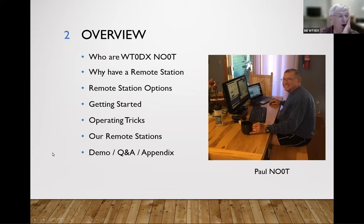And there's a picture of Paul. Hi, Paul. Operating remotely from a vacation rental home in Crested Butte, Colorado. And we'll talk a little bit more about that adventure later in the presentation.